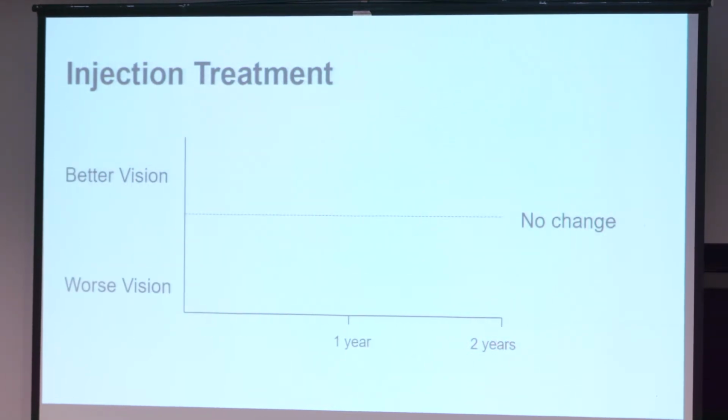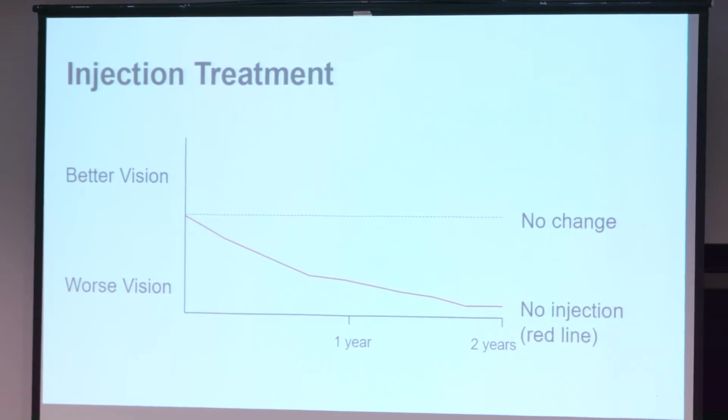If you like pictures better, this is the same information but in more of a graph form. So if you had macular degeneration and you weren't getting treated, you'd follow this red line, and over the course of time, your vision would be getting worse. Lower on the graph is worse. But if you got treatment over those 2 years, it would be this blue line. And you can see here how there's just such a big difference.